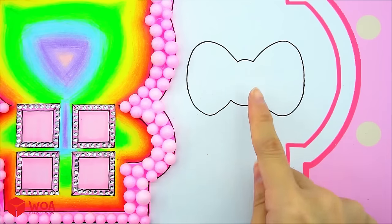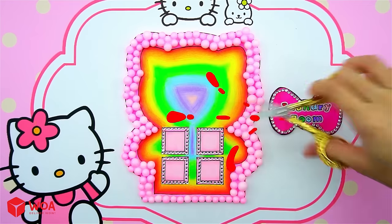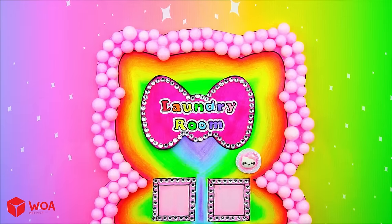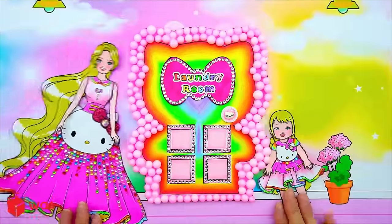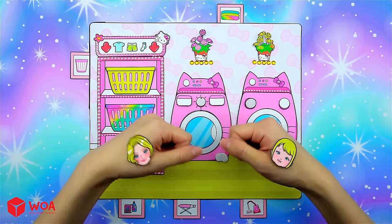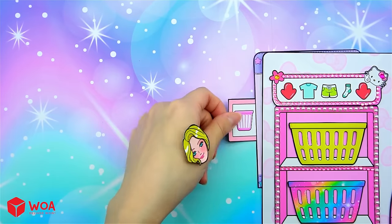The sign of the laundry room is in the shape of a bow. The new door is so pretty, isn't it? Yes. Let's go inside. Let's go. Mother and daughter started doing laundry.